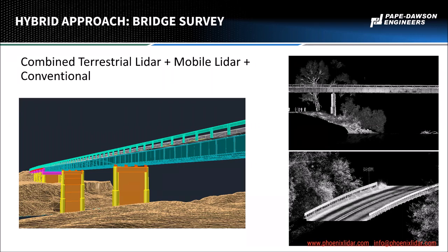So we did mobile LiDAR for the top of the bridge. This river was about 200 feet wide, and they were expanding the bridge, adding lanes to it. So they wanted an accurate model of the existing structure. So we did terrestrial LiDAR underneath the bridge on each side of the river, and combined those with the mobile, and then we did some conventional to tie everything to. And then Dave took all this data into MicroStation and created the 3D model of the bents and all the columns and things like that.